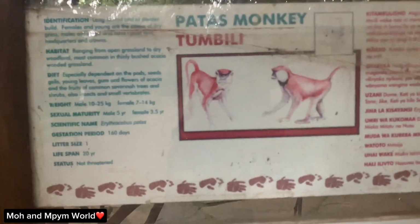Black and white colors. Sykes monkeys, tumbili, nyani. This is what we've been seeing. This one now is tumbili. Now there is this nyani. It's a baboon, olive baboon. There is tumbili. We've been seeing mostly these ones.